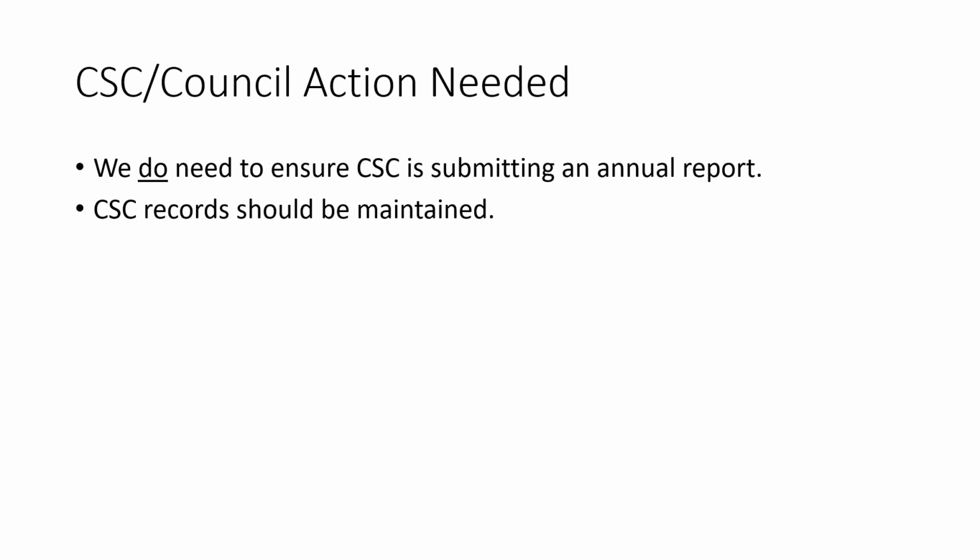There were 2 items that we may not be in compliance of, and I do want to bring these to council's attention because I think it's fair that in auditing ourselves, we make changes. So we do need to submit an annual report. The Civil Service Commission does need to submit an annual report, which we will do going forward. And that all eligibility lists for promotion should not only be reviewed by the Civil Service Commission in order to make a promotion, but they should also be maintained into the future for right-to-know responses. That concludes my presentation.